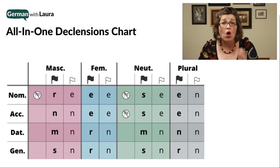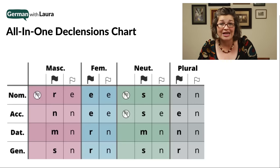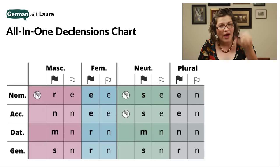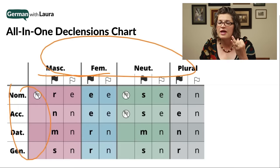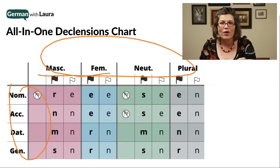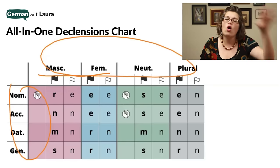But I think using the all-in-one declension chart that I've demonstrated to you in the past videos, this is the better way. This is the smarter way to do declensions in German. And that's because the declensions only are provided to you here. And then you are going to still follow the same process: you have to know the gender of your noun, because that's this component up here. You have to know the case of your noun, right? So this is still the same. But now when you locate the correct intersection that you need, you only have to do this using one chart, not 10 or more, right? So you still need to find the right intersection, but just on one chart.